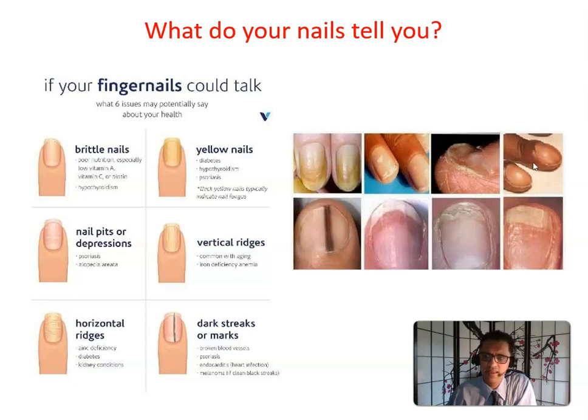Okay. And then the other one that I'm concerned about is clubbing of the fingers. So if you can do this, right? And if I can see a little diamond shape, then you're in the clear. That means that you don't have clubbing. And now clubbing could be genetic, but when we're concerned is it could tell us there's an underlying heart condition.